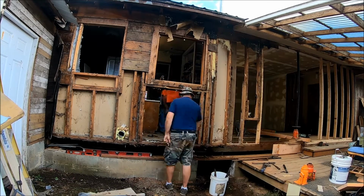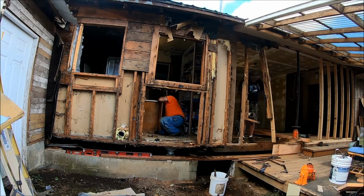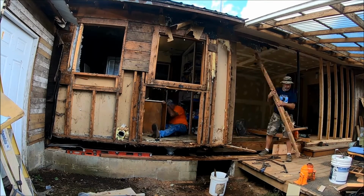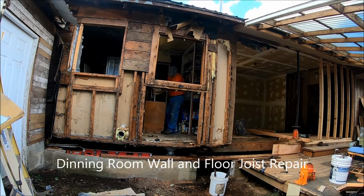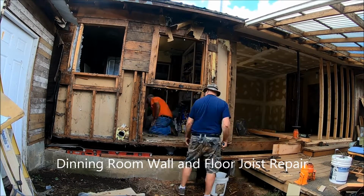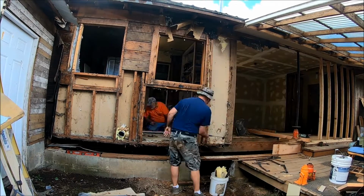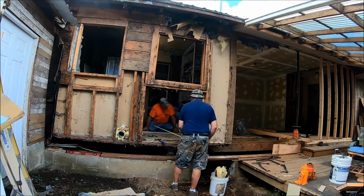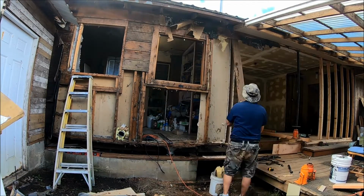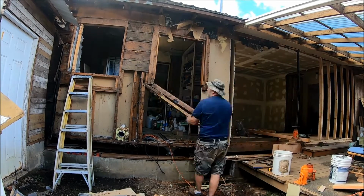I think now is the time to start tearing the rest of that wall out. Most all of these 2x4s that are in the exterior wall and some of the interior walls are not worth saving. They have termite damage to them and whatnot, so just get rid of it and start out fresh. Anytime you notice the dust flying, that's termite dust coming out of those 2x4s.